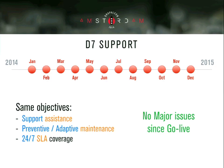As soon as the project was released, which happened in the beginning of this year, we activated Drupal 7 support for our client. We had the same objectives, but this time, as far as the code was owned by Adiax, we didn't have any major issues since go live, so since the beginning of this year.